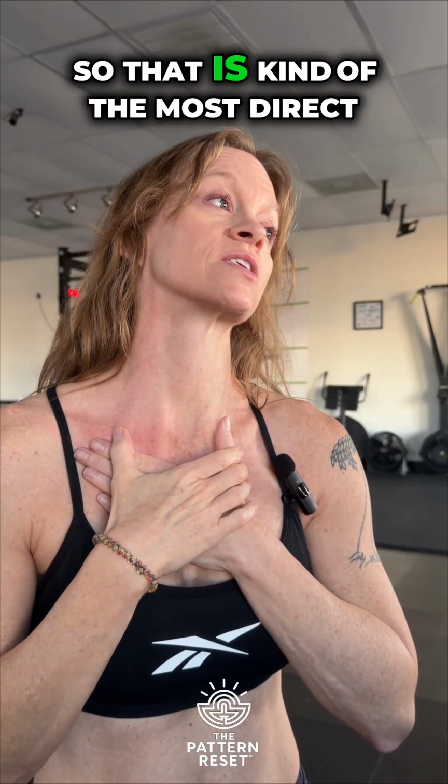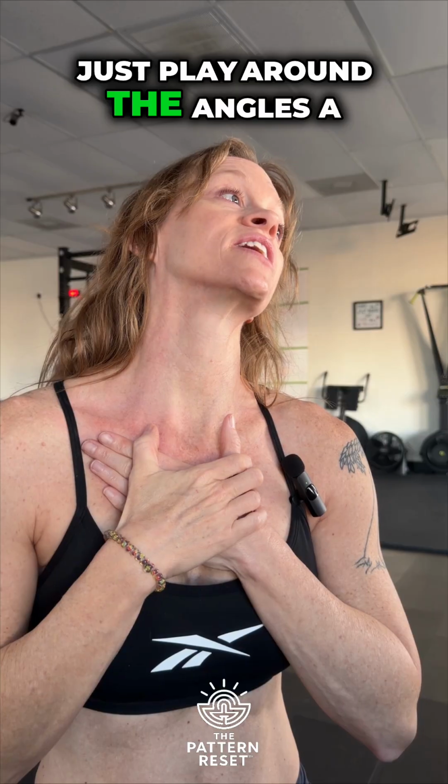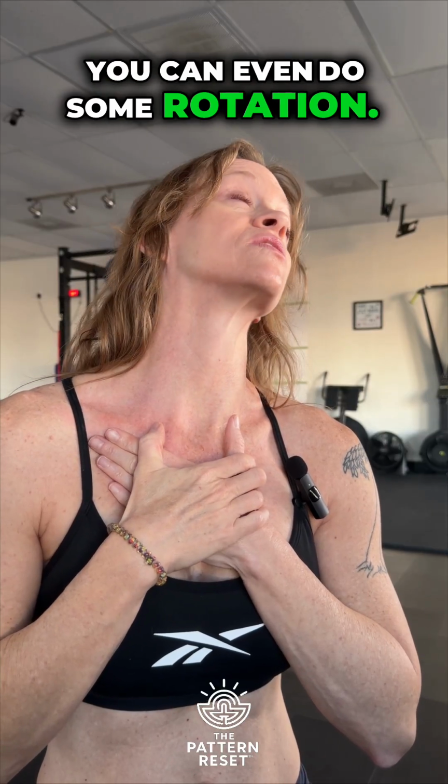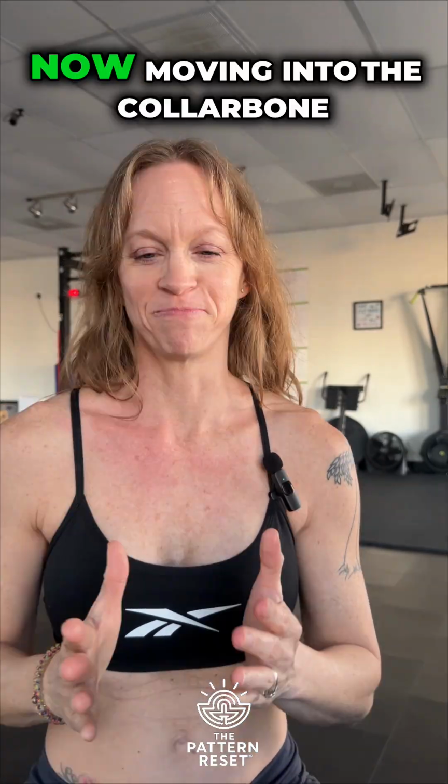So that is kind of the most direct angle, but you can also just go straight back. Just play around with the angles a little bit. You can even do some rotation. Believe me, you will feel this a lot.